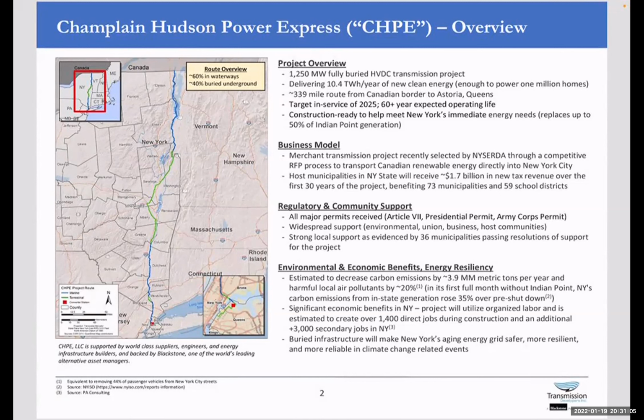There are significant economic benefits for New York City and New York State, with 1,400 direct jobs associated with this project during the 4 years of construction, and approximately 3,000 secondary jobs that are created because of the primary jobs during the construction period. And again, this is all buried infrastructure. So this is very, very resilient and reliable.